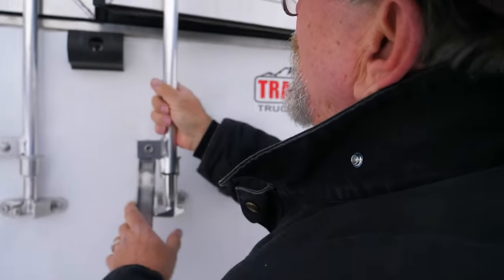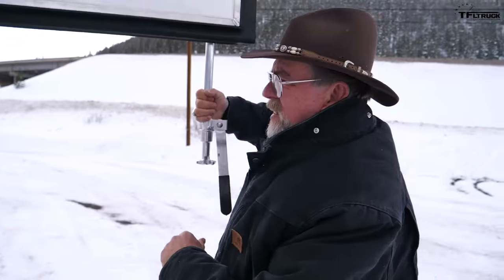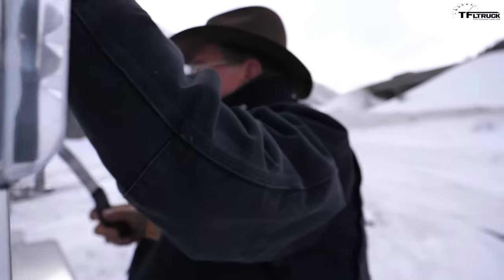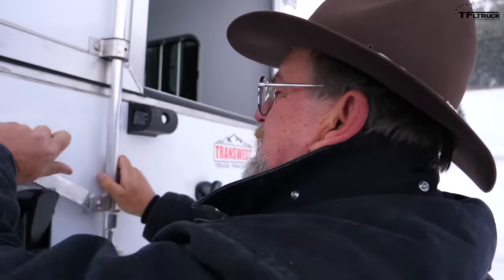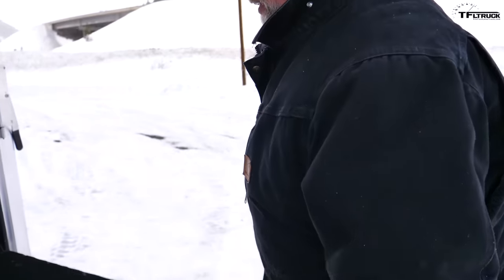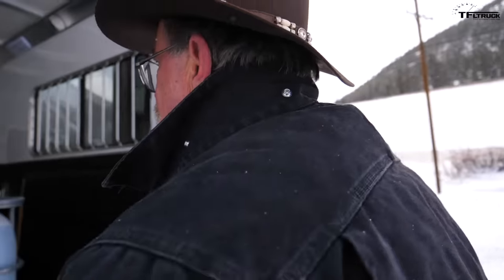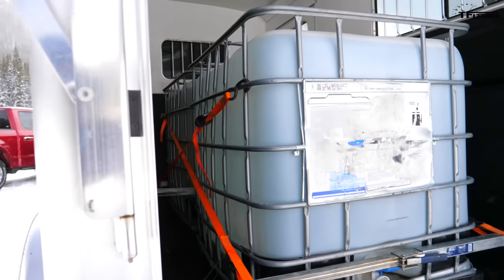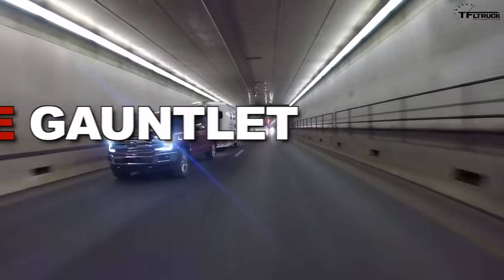I'm gonna show you the weights that we have. And we are at about 8,900 pounds. And that's from the water ballast I'm gonna show you in here, the tanks that we always use. And there you go. It's our water totes. Two of them filled up. That gets our total weight, trailer and the water, about 8,900 pounds.